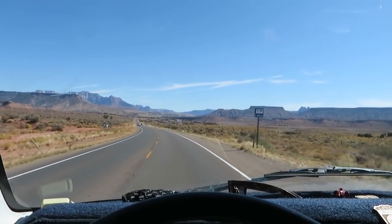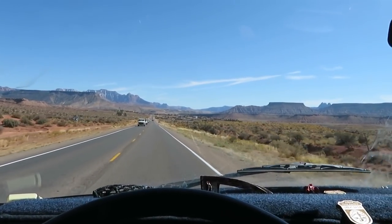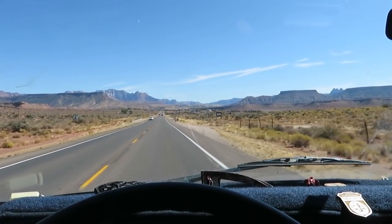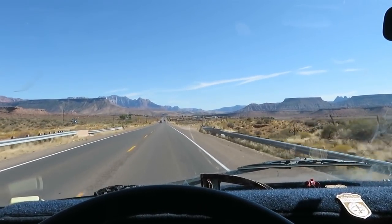I just passed by some BLM land that I can camp at. I'm probably still about 17 miles outside of Springdale on Highway 9, but it looks like there's some designated BLM land with people camping out there. Okay, this is a little confusing. I didn't realize I was gonna have to pay for parking. So there's some signs as you drive into Springdale that say like parking lot is full, park on this street, park on that street.